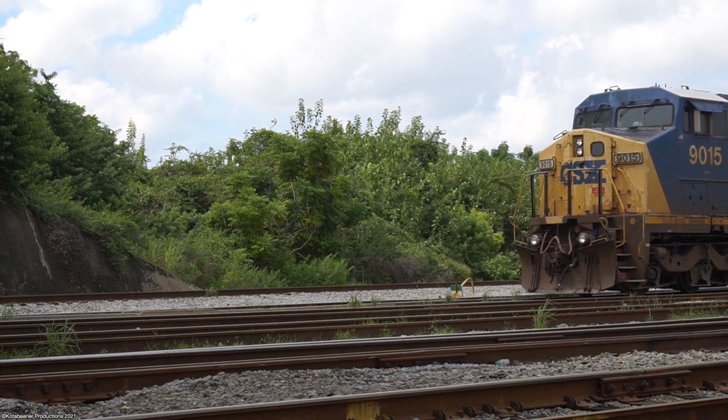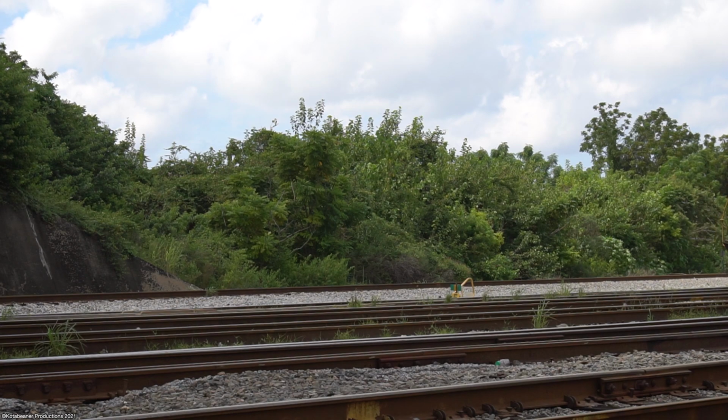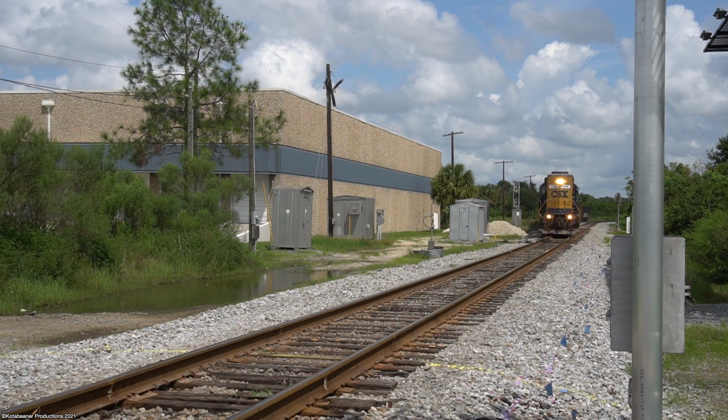But at the other end of Yeoman, another crew would just be beginning their shift, and within 10 minutes we were right back at TS for it. Oh, the train we all know so well from me, 0750.